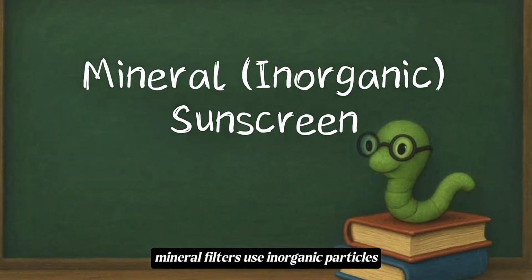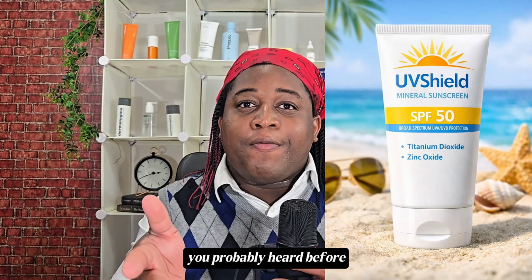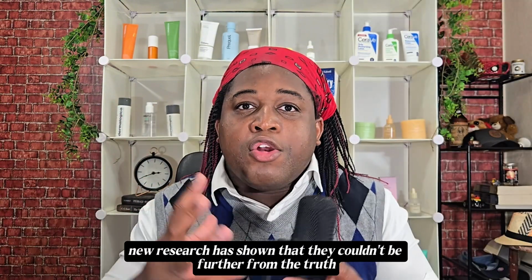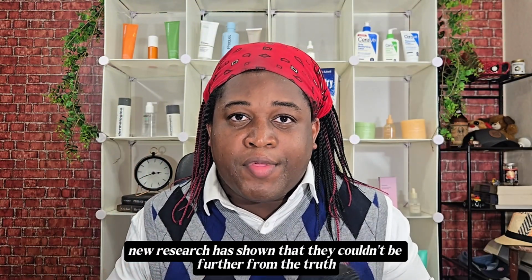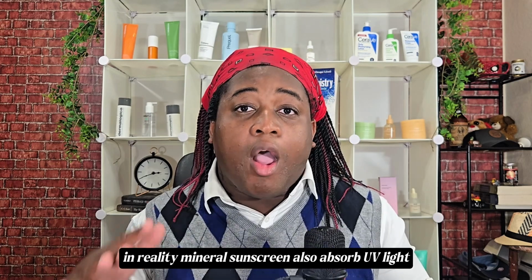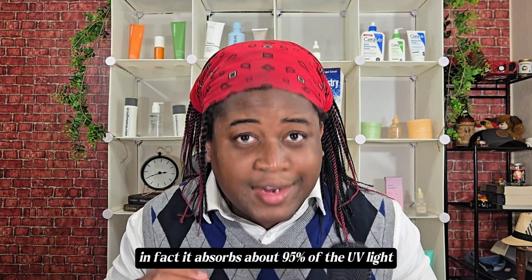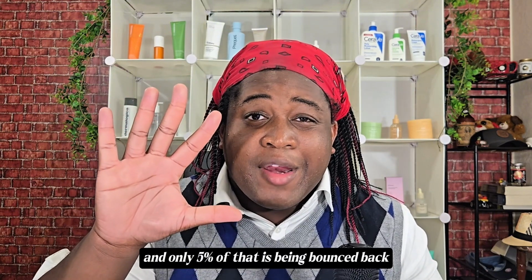skin. Mineral filters use inorganic particles, mainly zinc oxide and titanium dioxide. You've probably heard before that mineral sunscreen basically sits on top of the skin and scatters UV light, but new research has shown that this couldn't be further from the truth. In reality, mineral sunscreen also absorbs UV light. In fact, it absorbs about 95% of the UV light, and only 5% of that is being bounced back.